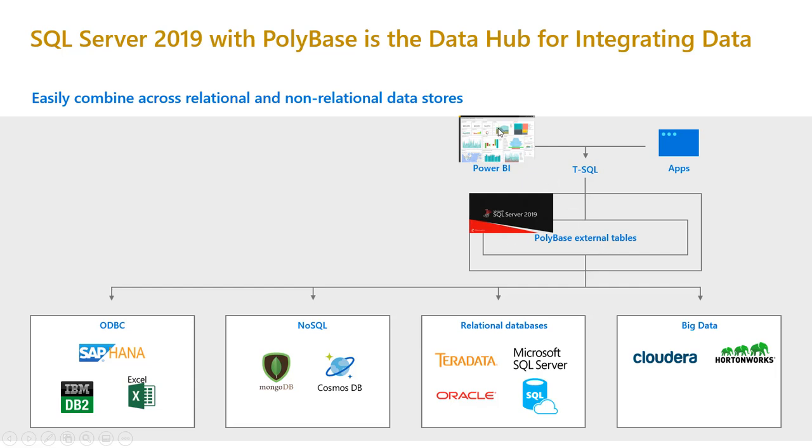So therefore, for a Power BI report, we just connect to SQL Server 2019 and query the external table as if it was a SQL Server table. And SQL Server does all the virtualization under the cover. That's another capability that's part of SQL Server 2019.